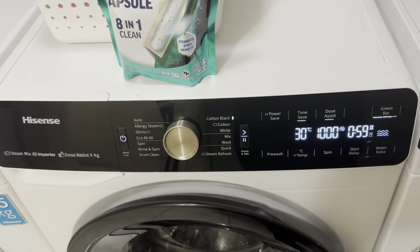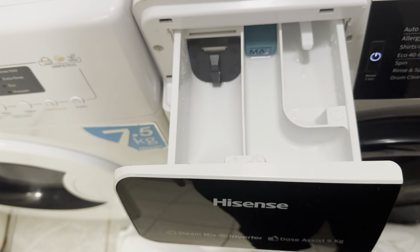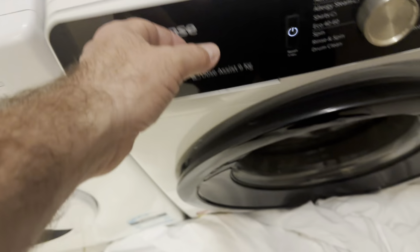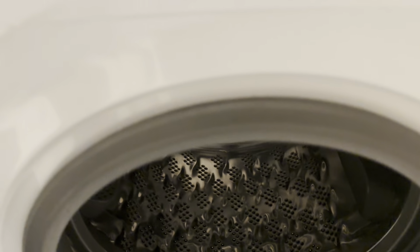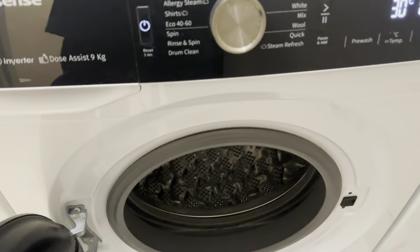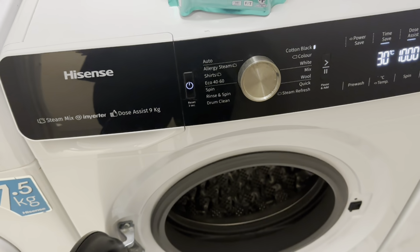Yeah, basically that's about it really. It's got the jet, the power jet, so that's nice. That's a nice feature. And the nice drum wave action. I forget, what did Gorenje call it now? Anyway, it'll come to me.